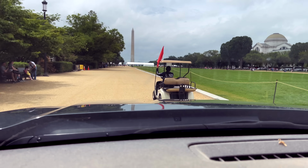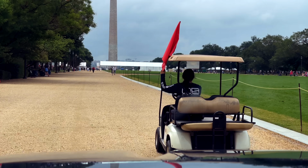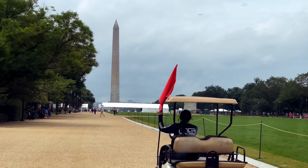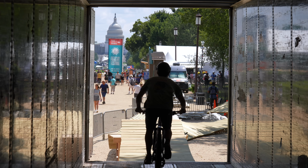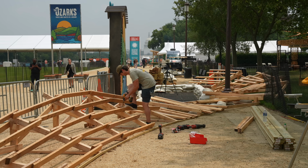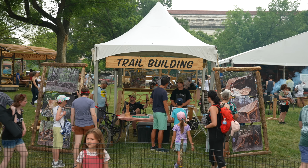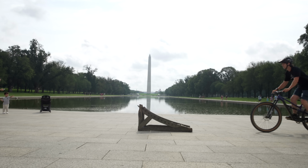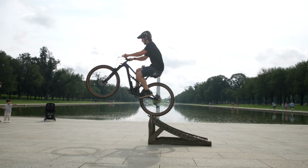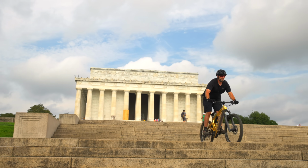This is so insane. It's so insane. I'm literally driving down the gravel parkway and the Washington Monument is right in front of me. This is the story of how the Smithsonian paid me to build, ride, and crash on the only mountain bike trail ever constructed on the National Mall, right in front of the Washington Monument.